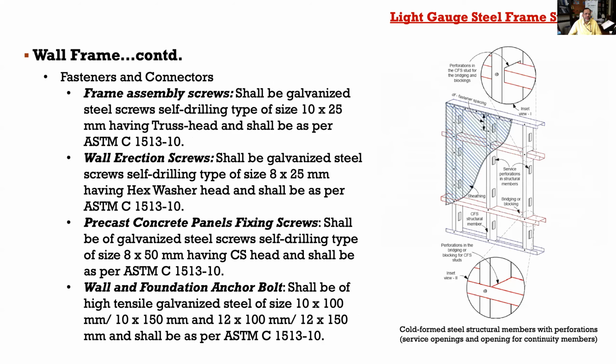Now, because this is already made in the factory, and all the slots, dimples, and punches are done in the factory, you have to use special screws, and those screws need to follow the specifications. So all these screws are as per international standards. So, connecting frame to frame.